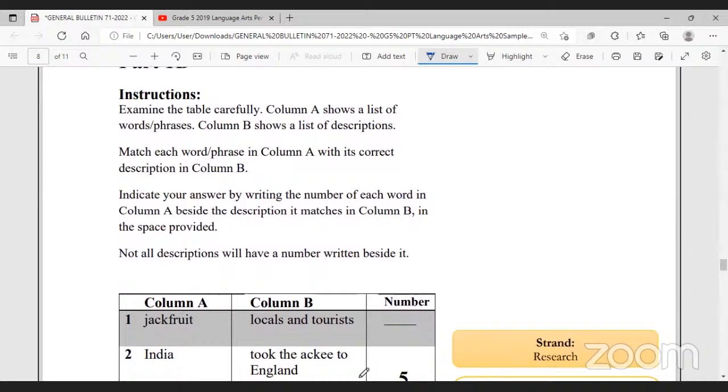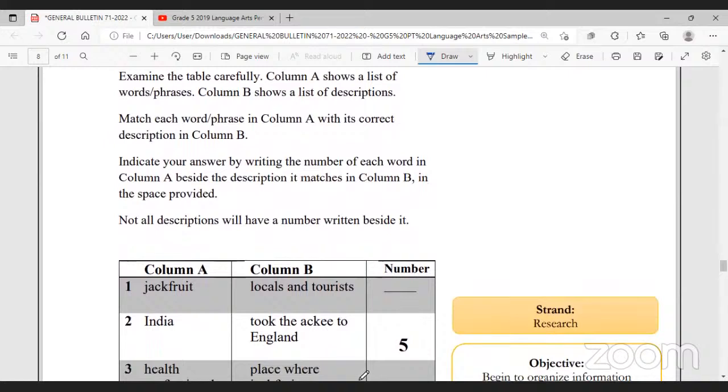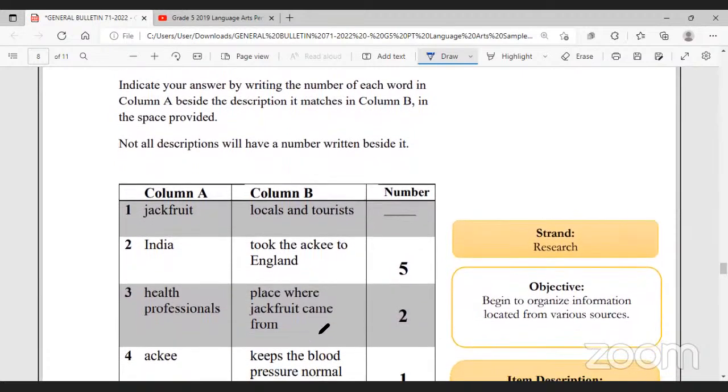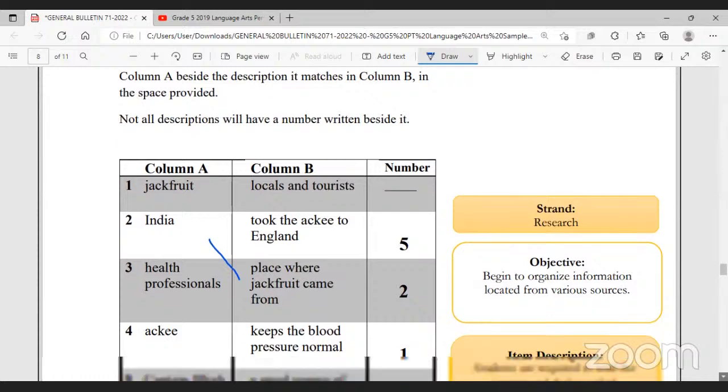So the first word in column A is jackfruit, and we have a description, local or tourist. The second word, India, and the description, took aki to England. The third word, health professionals. Third description, place where jackfruit came from. And we can match this, but it says to put the number, so we place number 2 here. Can also draw a little match in here. So India is the place where jackfruit came from. And we can find all of that information in the sources.